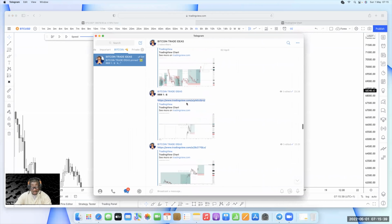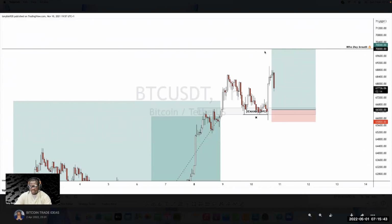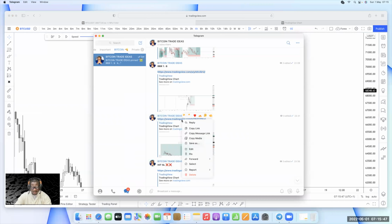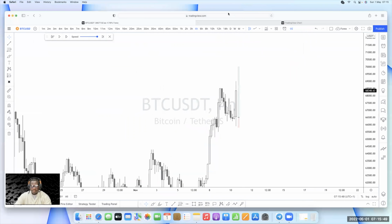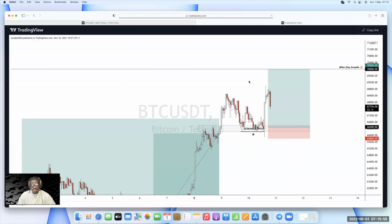we have a trade just before price was about to go for 69K. So I saw this. Let me copy the link. Paste and go. All right, let's be patient. All right, so we have it. November the 10th, 7:57 p.m. my time. So I was looking to take a buy at 66,500.